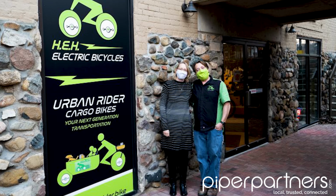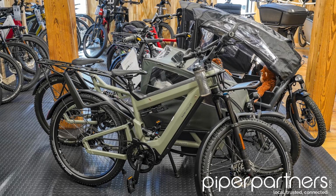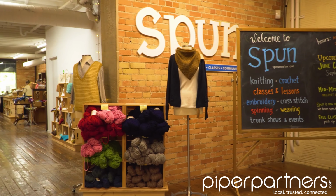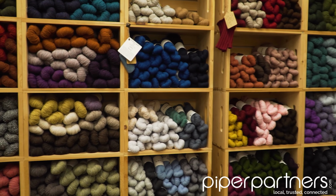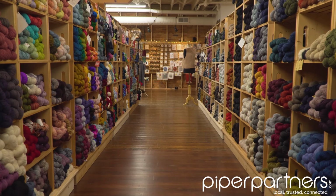Shout out to a couple more places I really like in Kerrytown. One is H.E.H. bikes, human-engineered hybrids bicycles. These guys are category killers in the electric bike category. I really think maybe they're one of the best hybrid bike stores in the country. Also in that same area is Spun, which is a yarn store. So how many yarn stores are there anywhere? This one's huge, so if you're a knitter, a weaver, or a spinner, these guys got you covered.